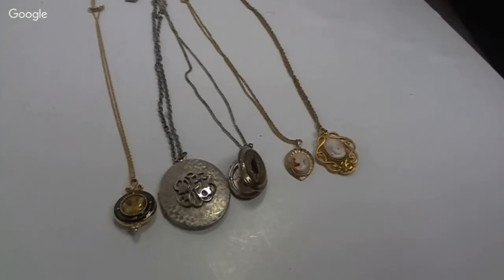Who's going to start the bidding out at $10? I'm going to start it at 15. Who's going to go 20? I'm at 15. High bid right now is at 15. Who's going to go 20? 16 for Hip Flip and Mama. Beautiful cameos and lockets. 2 cameos, 3 lockets. Is that correct? Correct. $16 is the high bid right now.